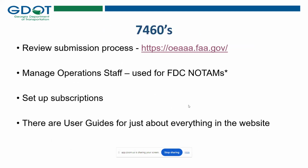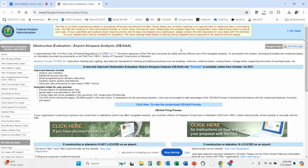So I'm going to show you the OE/AAA website. We'll go through kind of the steps in submitting a case. Hopefully all the airports know about this site and have used it. They don't solely rely on their consultants to do it, but even if their consultants do submit 7460s for them, I'm going to show you that airports need to use this as well. There's a new function that I just learned about last week that requires the airports to update.